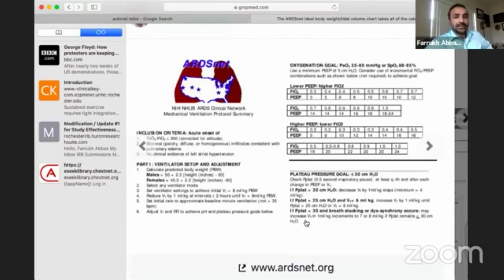Your sweet spot for the plateau pressure is around 25. So if it is less than 25, especially if it is less than 20, you want to increase the PEEP to bring it close to 20, 25. So that is the table that you can use as a reference.